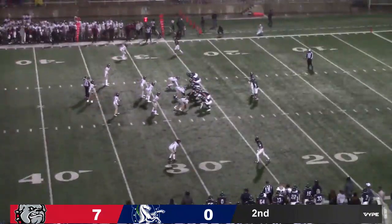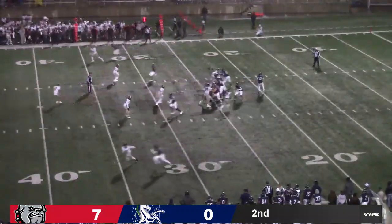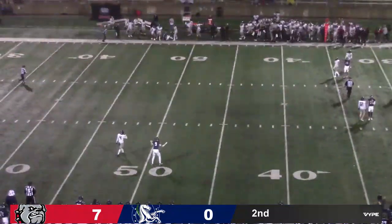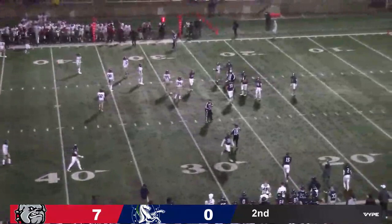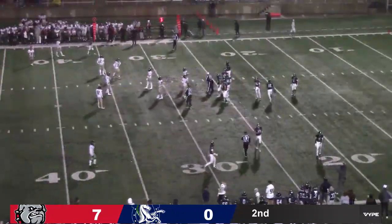Shotgun, Soltz. Williams to his left, and now Soltz back to wheel and deal. Goes down the deep right side of the field. He'll be incomplete. That is, again, Gerald Gary on the receiving end of that one, and then Cole James blanking him.